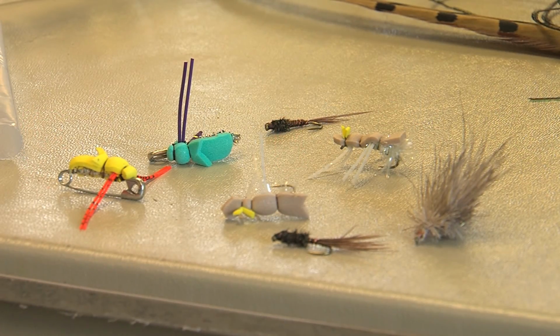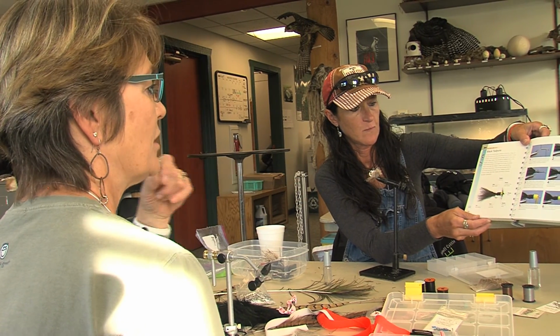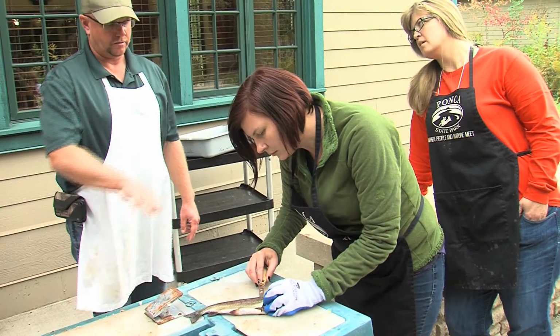We like our marabou, and then our black chenille, and I think we've got different colors we can use for the thorax. And then the little hackle. We haven't done anything with hackle yet. So, I'll go all the way along that.